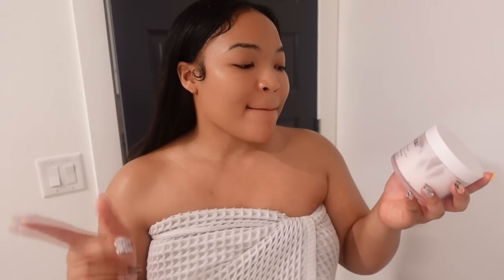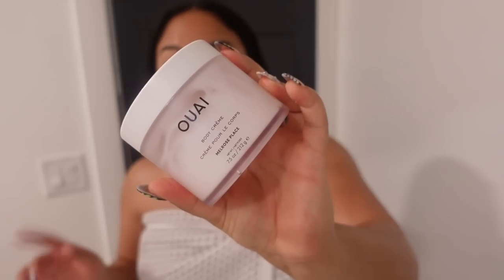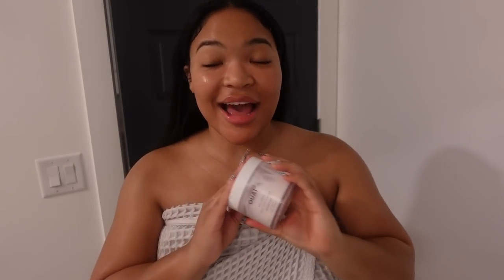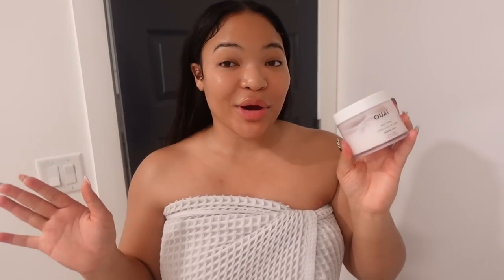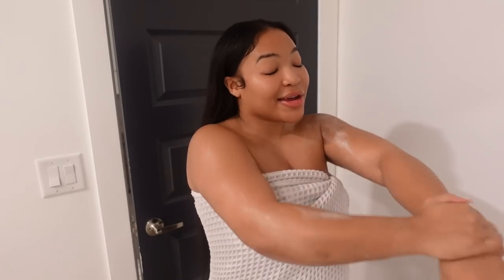Next product I like to go in with is the Way Body Cream in Melrose Place. I really wish they had St. Bart's as a scent. I don't know if they do or not, but I use Melrose Place for now, and I really like using this along with the body wash just to layer it up. I love that the consistency is nice and thick. It's really going to help moisturize my skin, and it smells so good.